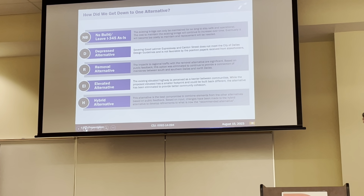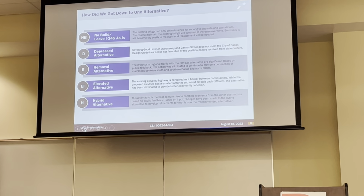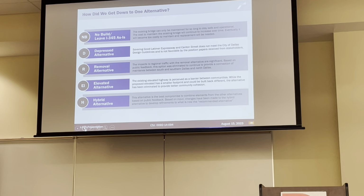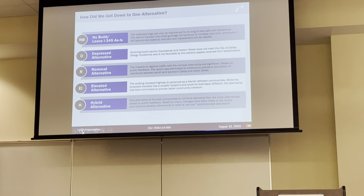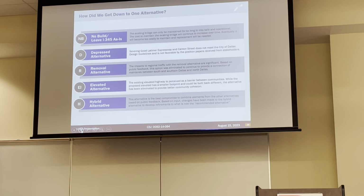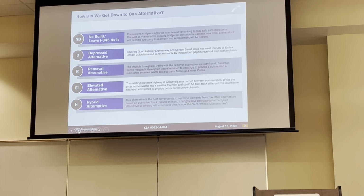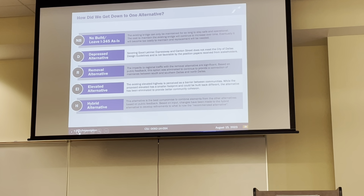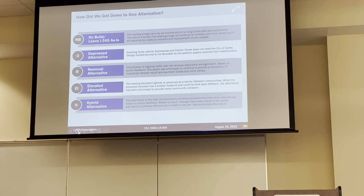I'll jump down to the bottom, hybrid alternative. The alternative was the best compromise to combine elements from the other alternatives based on public feedback. And again, this is a working alignment. We believe it is recommended, but we're still working with the city of Dallas. I said this process is continuing. The feasibility study honed in on which one we're moving forward with, but we're really still kicking off with the city of Dallas and fine tuning, making that alignment work the best it can.